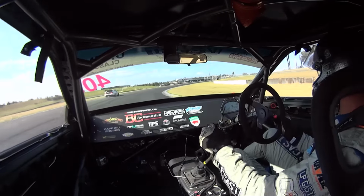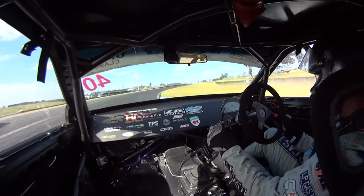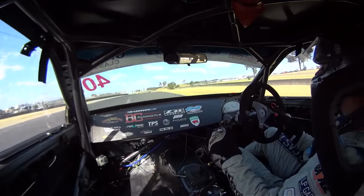Had a bit of an issue with the selector and the gearbox, so we're now just going to shoot across to one of the boys' workshops, pull that out, sort that out. We know what it is, so we'll fix it, back here tomorrow, get out in the morning early, cold, smash out a pretty good time, I hope.